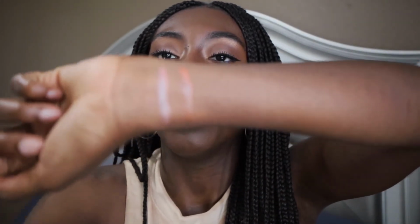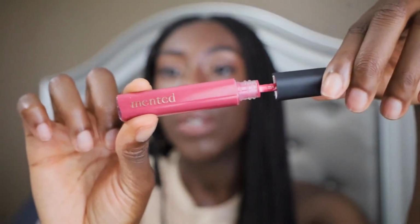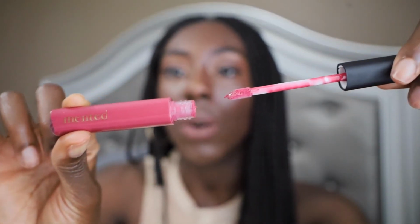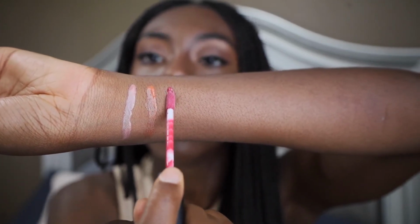Very peach, very pretty. Lastly, for the summer lip gloss collection, we have Number One Crayon, which is described as a cranberry color that will have you standing out all summer long, honey. And here is Miss Number One Crayon.